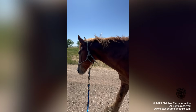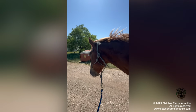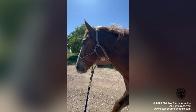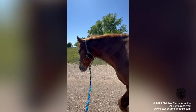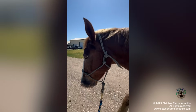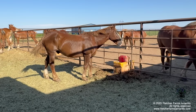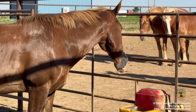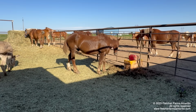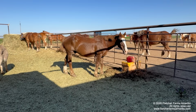And this is Martin. He is a 15-year-old Belgian draft horse, quarter horse cross. So he is our first mixed horse that we are bringing to the farm. But this guy is super sweet and he's so tiny compared to all the rest of the Belgians. So the little Belgian guy with his tongue out is hilarious. His name is going to be Martin. Since we already have a Marty, he's going to be Martin.